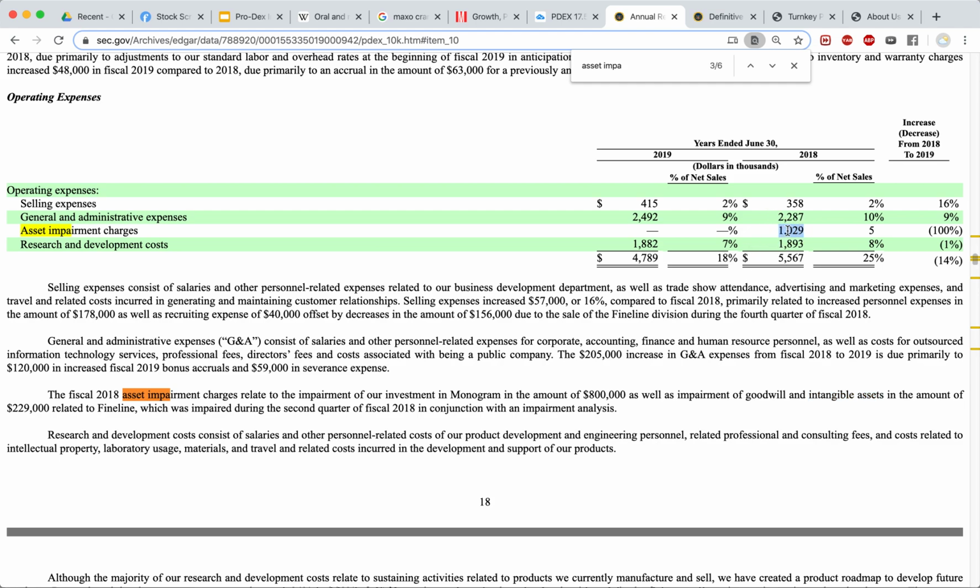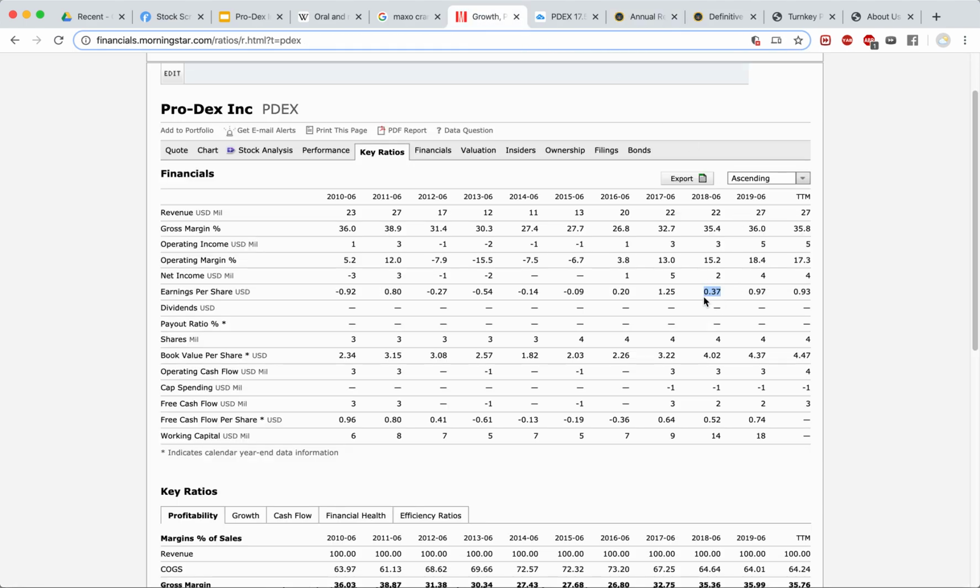After this 1 million write-off, the earnings per share actually dropped. But in 2019, it came back to normal again. So I think it is a one-off event.